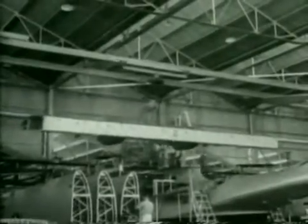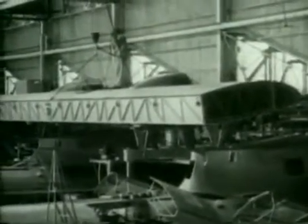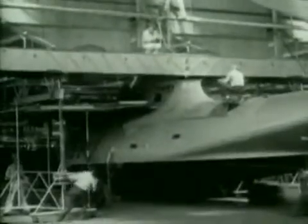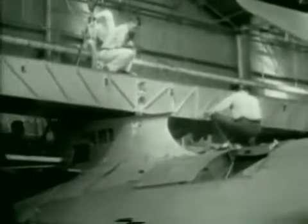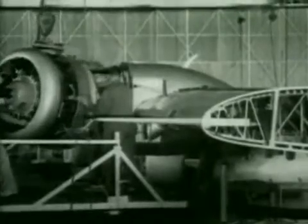At this stage, the main wing spar is brought in to be fitted to the small surface of the center column. You can see the thickness of the wing, the center section of which is almost completely occupied by fuel tanks, holding 1,750 gallons.